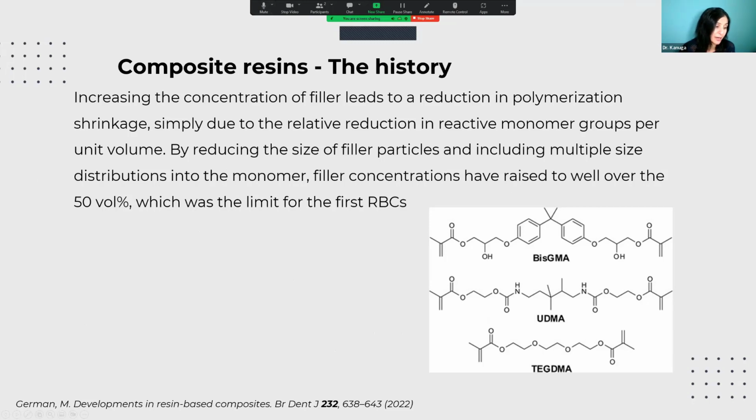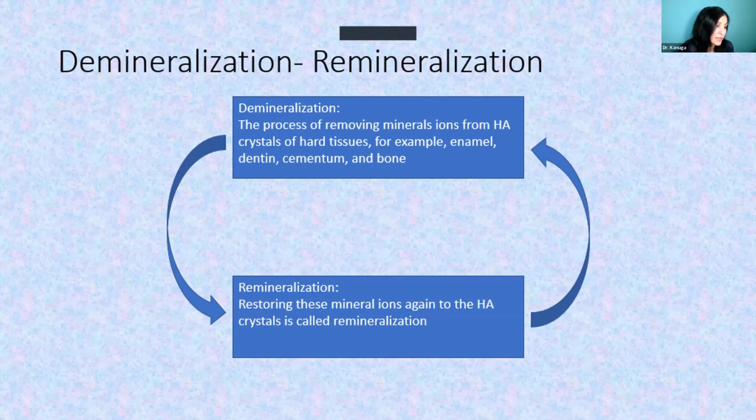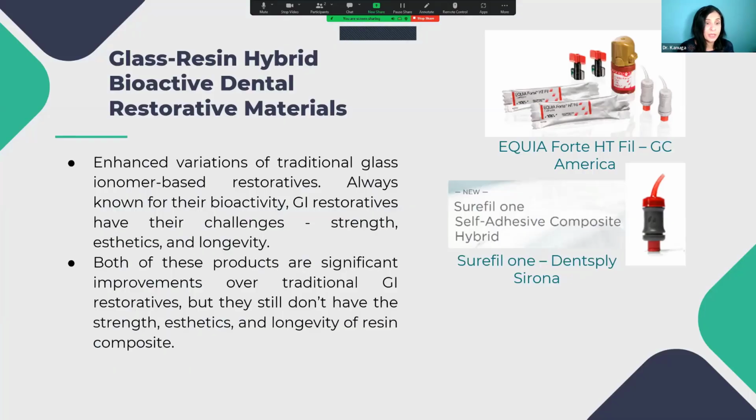So just a little bit of background here. Again, this is pretty self-explanatory. Demineralization and remineralization cycle. The process of removing mineral ions from the hydroxyapatite crystals is demineralization, and restoring these mineral ions again to the hydroxyapatite is remineralization.